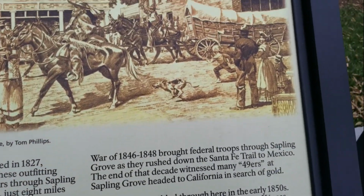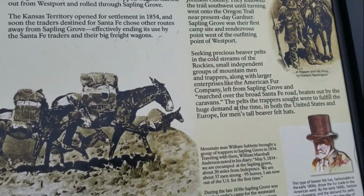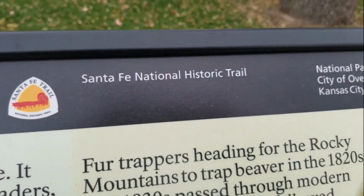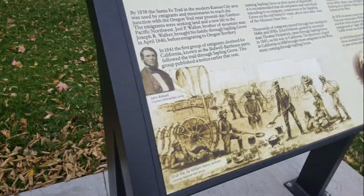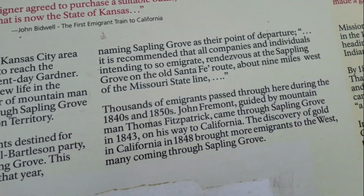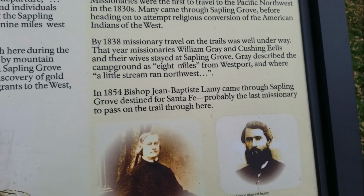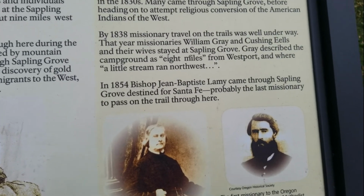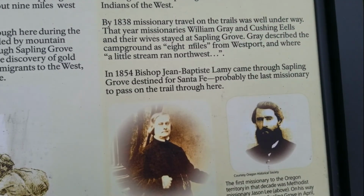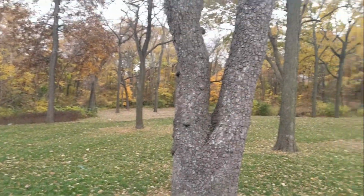And they talk a lot about this interesting thing and what they did here at Oak Grove. This is from the Kansas City Historical Trails Association. This is very interesting. By 1838 missionary travel on the trails was well underway. That year, missionaries William Gray and Cushing Eells and their wives stayed at Sapling Grove. Gray described the campground as 8 miles from Westport and where a little stream ran northwest, and that stream is a creek that runs back there somewhere.